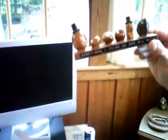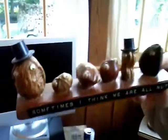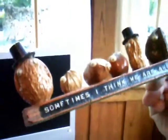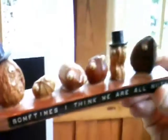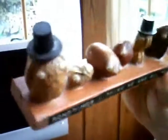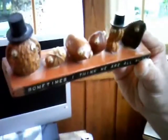But here's the best. Sometimes I think we are all nuts. Is this getting into the camera? Because I don't know exactly where to point it. Yeah. That's kind of a philosophical one, isn't it? Yep. There. Outstanding. I can even read it: sometimes I think we're all nuts. Is that cool? Do you guys have a nut creature collection? We do not. Well, we made a whole nativity scene called the Nutivity.